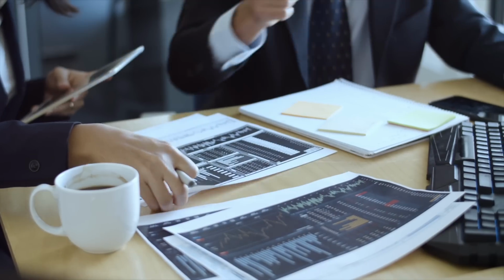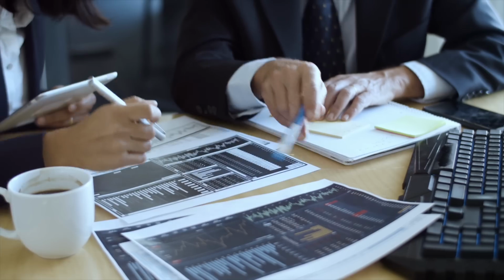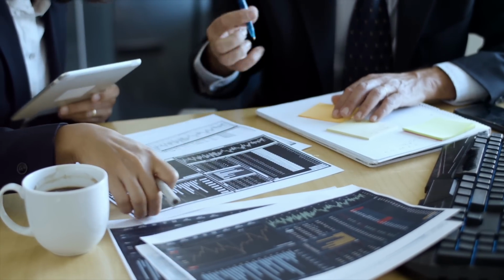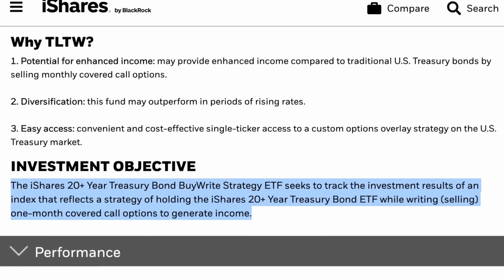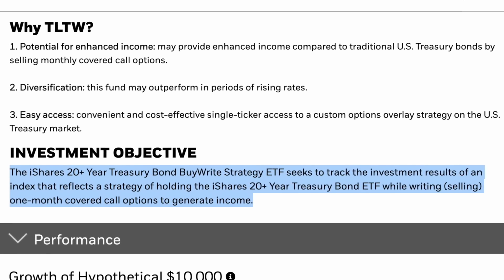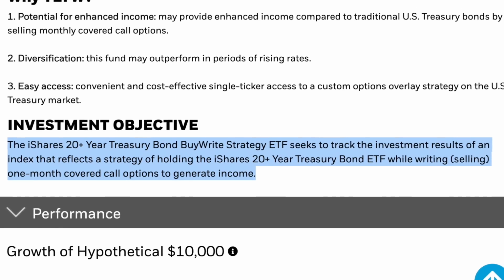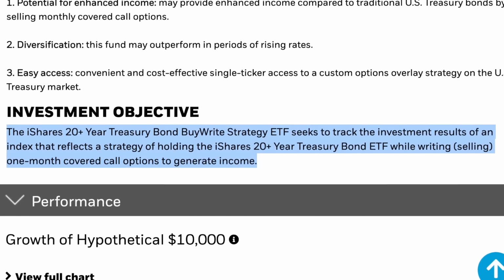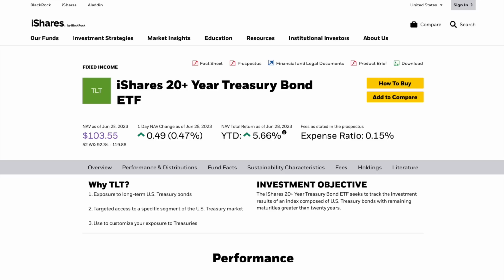So let's take a deep dive into TLTW and see if that 15% yield this fund offers is a good investment opportunity for people seeking income. According to this fund's website, the iShares 20-year Treasury Bond BuyWrite strategy ETF seeks to track the investment results of an index that reflects a strategy of holding the iShares 20-year Treasury Bond ETF while writing 1-month covered call options to generate income. Basically, TLTW is a covered call ETF that writes call options on TLT, which is the iShares 20+ year Treasury Bond ETF.